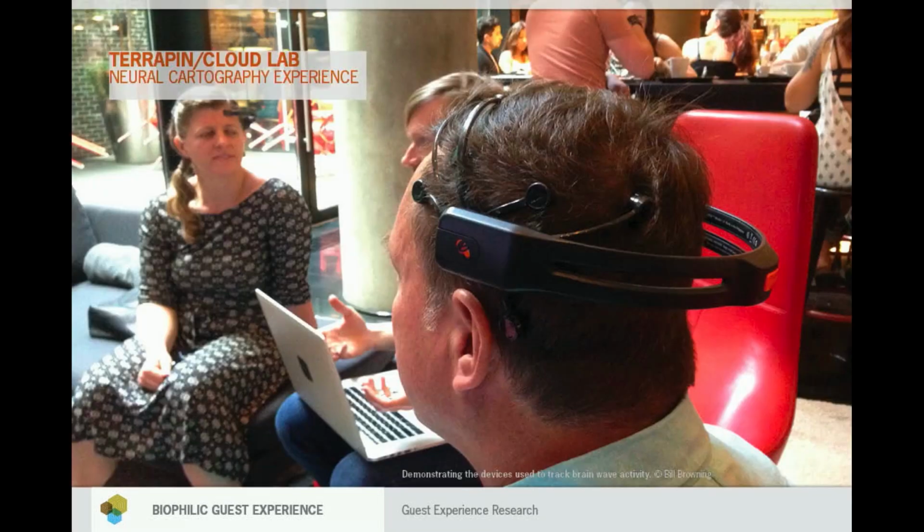What we found in combing through the science over the last 20 plus years is that all the experiences fall into three sort of big categories. The first are what we call nature in the space, which are direct experiences of nature in the built environment. Natural analogs are representations and indirect experiences, and nature of the space has to do with the three-dimensional characteristics of the space and how you respond to that psychologically and physiologically.